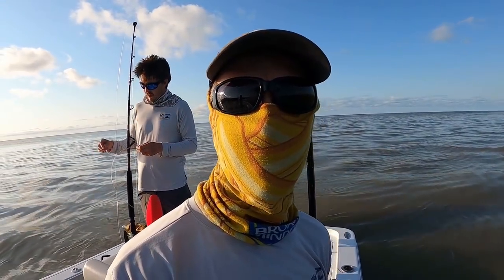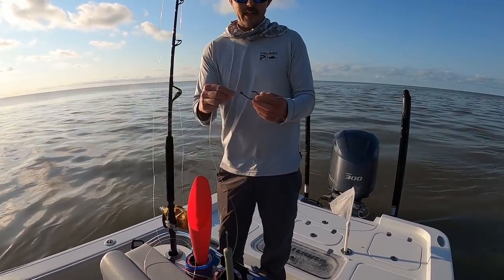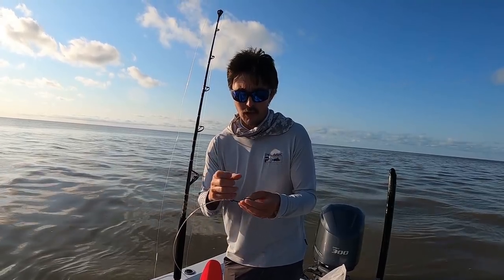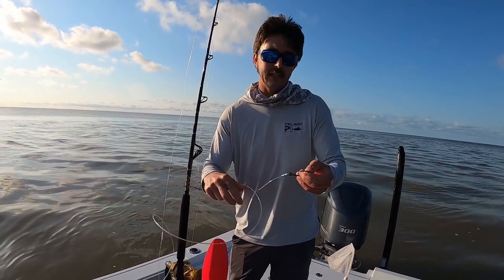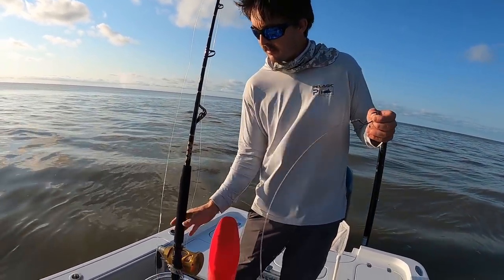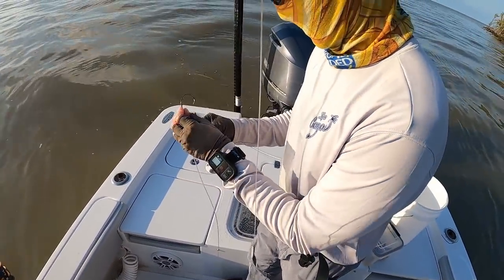All right, we're getting rigged up here. Some big sharks around, so we got the big guns out. We got a nice size circle hook right there. We do have a monofilament leader, but a circle hook a lot of times gets the sharks in the corner of the mouth and they won't bite through the leader. And this is easier to grab and hold on to than wire, so hence that. Here you go. All right, here we go.